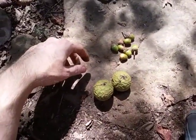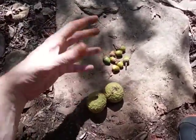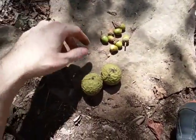I just had a big handful of raw walnuts that I just ate, and wow, very fresh. They definitely have a different taste. When you get so used to dried walnuts or roasted walnuts, when you have fresh walnuts, it's definitely a different taste, but very good.